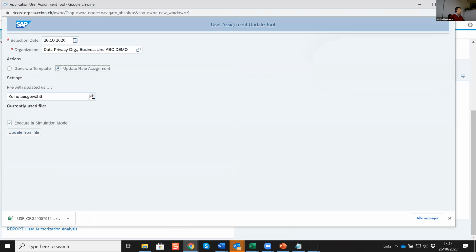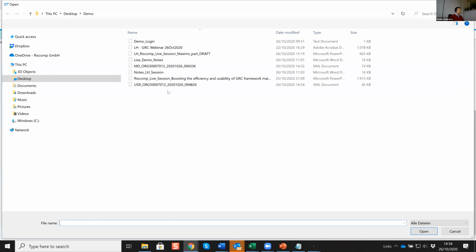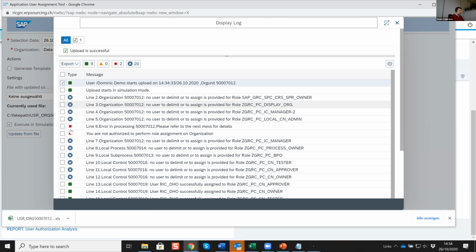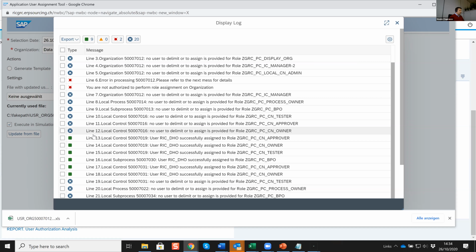So I'm changing to the upload mode. While staying in simulation mode, I run this, and I see that I'm not able to maintain, for authorization reasons, users on the level of org. However, I'm pretty much able to cascade down everything which is on the level of processes, subprocesses, or controls.